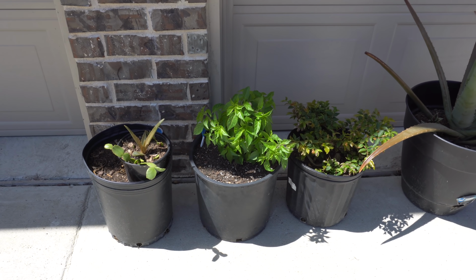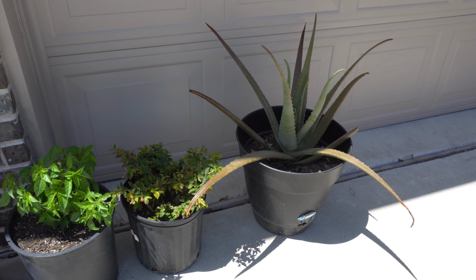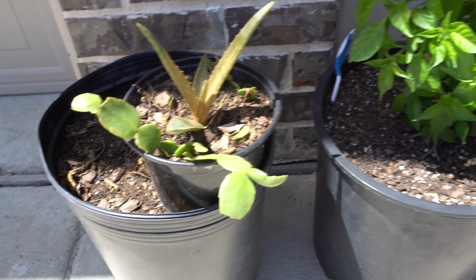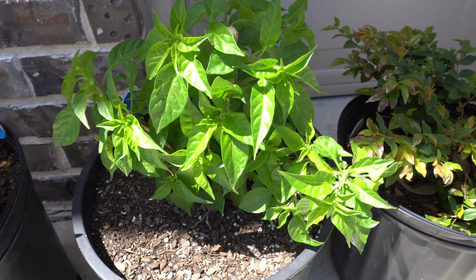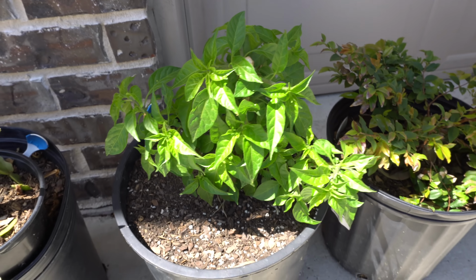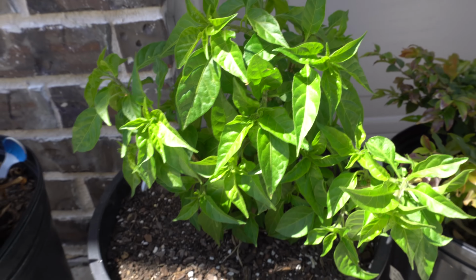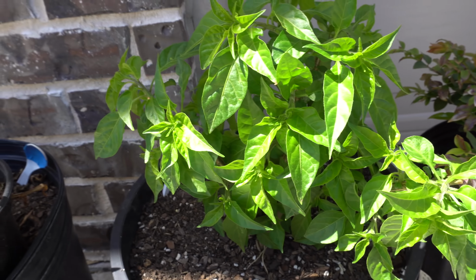So anyway, we'll start with the stuff that just came out of my garage, because these plants can't stand cold temperature. So I have some aloe there, and these are Christmas cactus. They're really cool. And here is one of my overwintered pepper plants, and it's looking really nice. I basically chopped the entire plant in half, and then it started to sprout new leaves and is looking really beautiful.